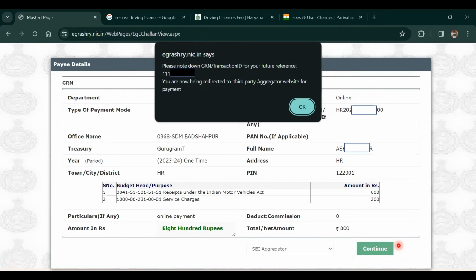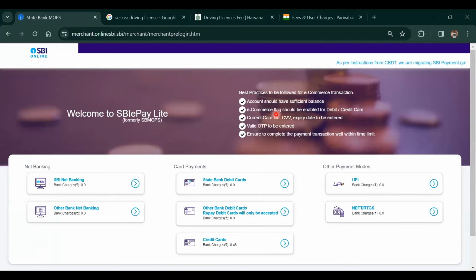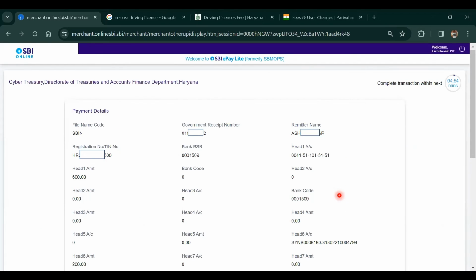If you have verified, just click on OK, and then it says note down this number again just in case your payment does not go through, and then click on OK. Once you click on OK, click on continue. This is the page that it will bring you to. There are basically three methods: net banking, credit card, or any other UPI, any method that you feel most comfortable, along with the charges that I showed you.